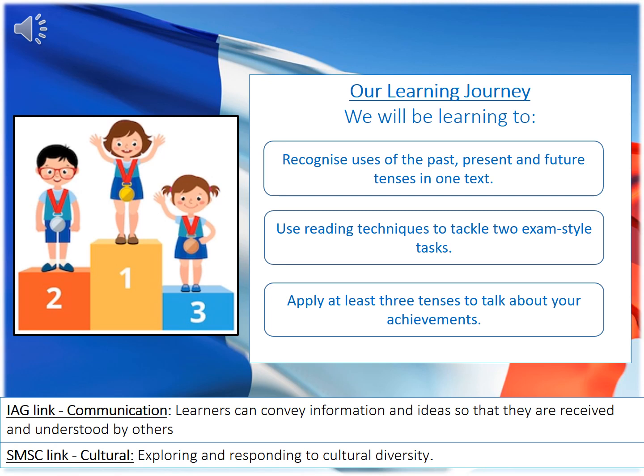For this lesson, you will need a pen, paper and a stopwatch, and you will be asked at certain times to pause the video in order to complete the directed tasks.